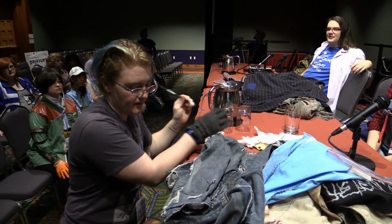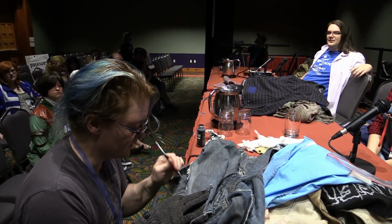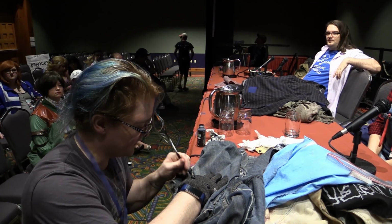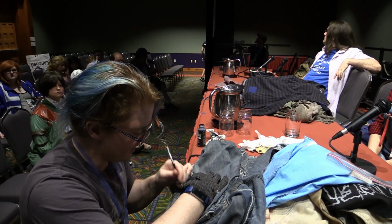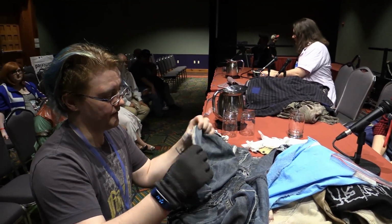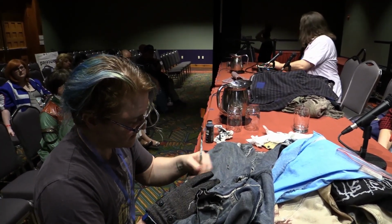Like, I actually kind of want to toss this one in the tea bath, because I haven't yet. Yeah, go ahead. Because, boy, the fun fact about denim and the way it's woven, the cross threads are all white, so that's why it fuzzes out like that when you cut it, because it adds texture and dimension.